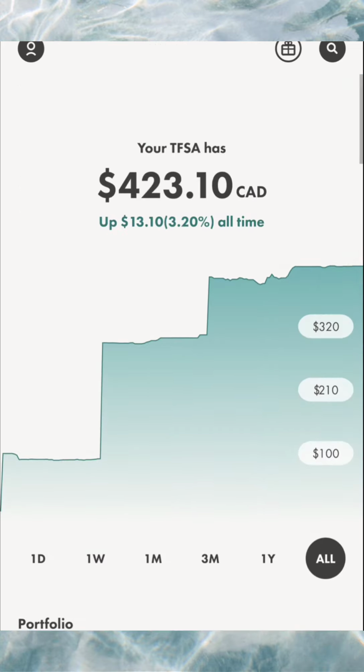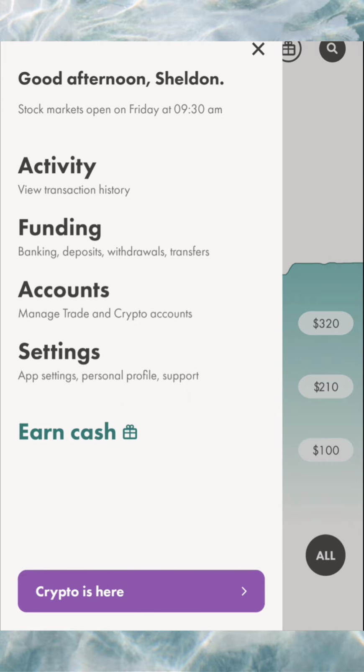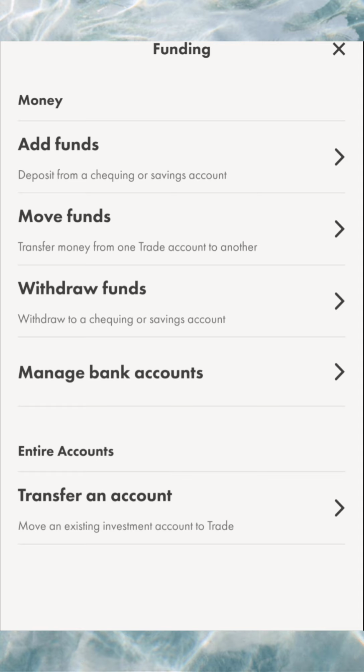But this app is amazing. This app gives you a full activity, funding, accounts, settings. You can transfer the money from and to your bank account. This is for Canadians, by the way. And I don't think it's available in other countries. But you all should try this.